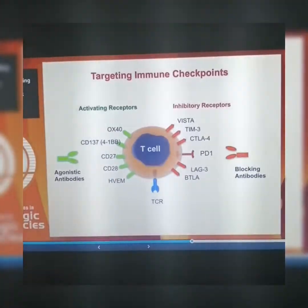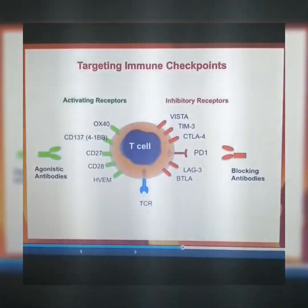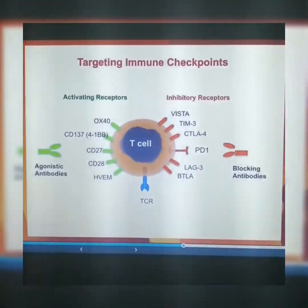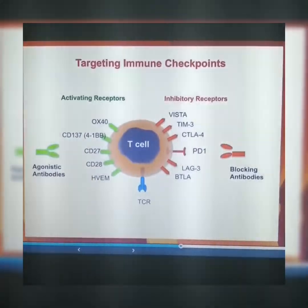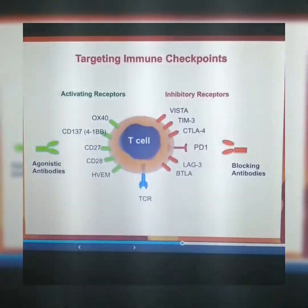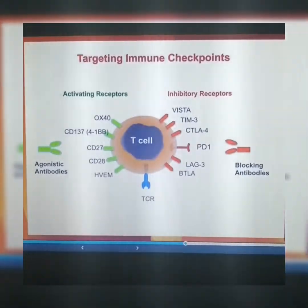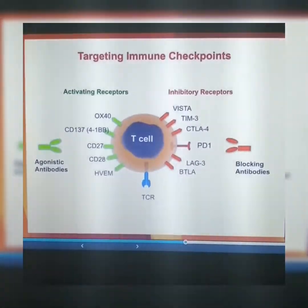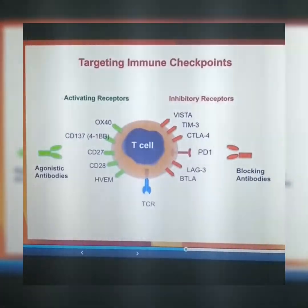For simplification, you can think of T cell activation as controlled by sets of proteins on the surface that can activate it or inhibit its activation. So these are like accelerators, and these are like the brakes. If you want to activate T cells therapeutically, you need to use agonistic or activating antibodies to trigger these receptors, or use blocking antibodies to inhibit these receptors. There's now a trend to use different combinations of these strategies. You can use blocking and activating antibodies, or two blocking antibodies. These are already ongoing in clinical trials.